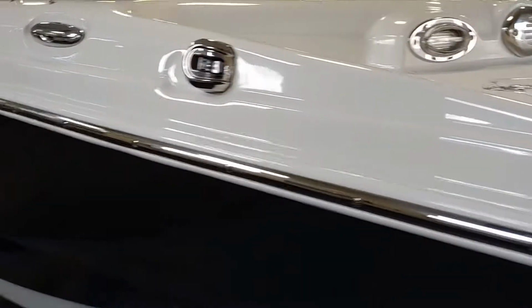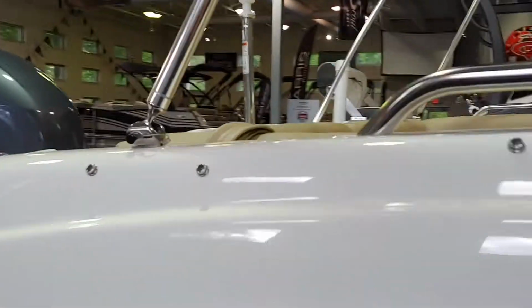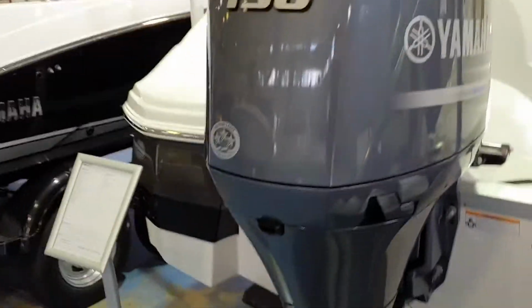This particular model's in the titanium color. It's got a full wraparound windshield, ball and joint stainless steel sockets for your bimini top. It's powered with a Yamaha 150 outboard, stainless steel prop.